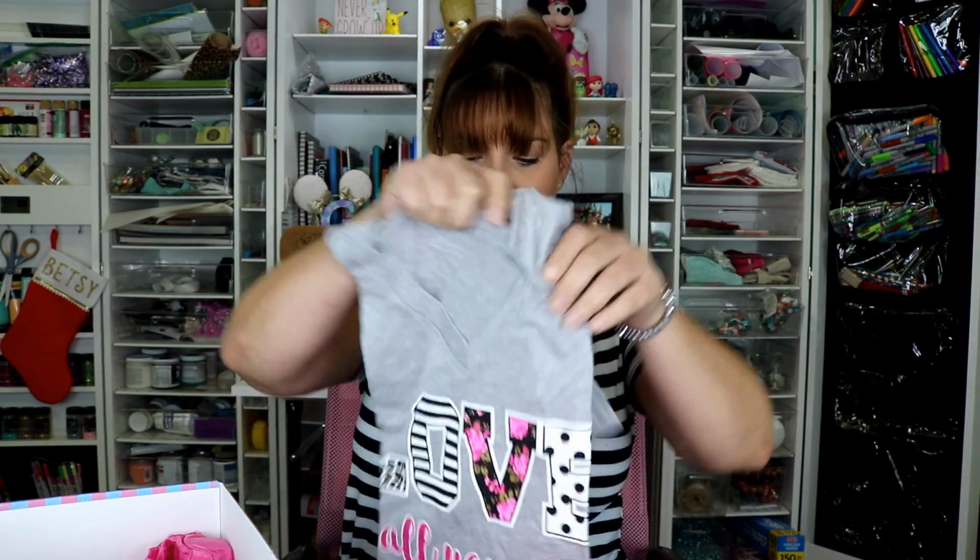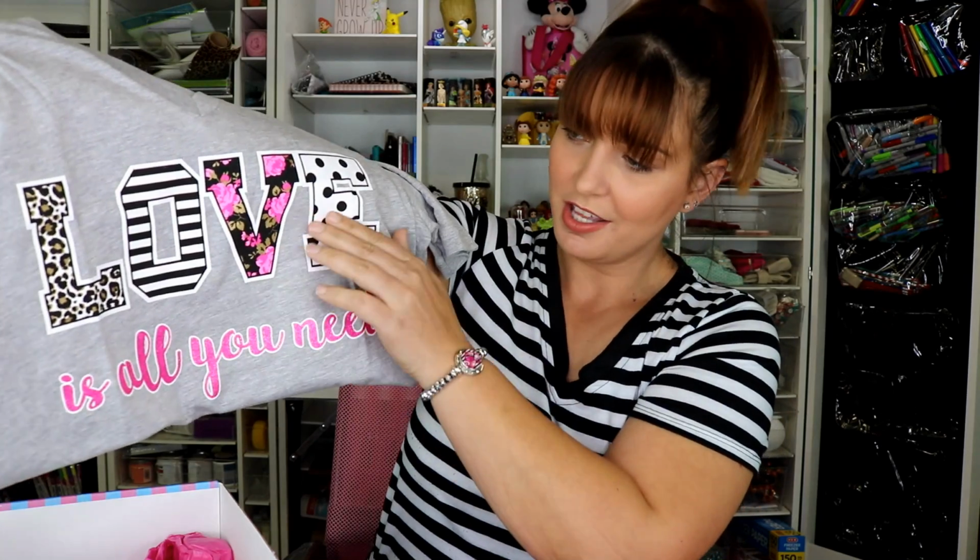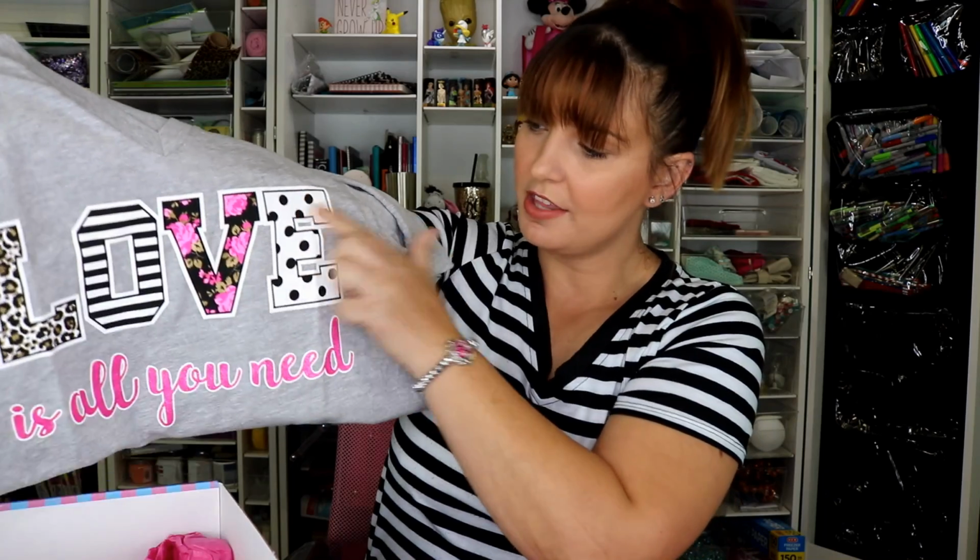Now the next thing we have, and typically it always includes a graphic t-shirt, and it says love is all you need, and that is super cute. It is a Bella v-neck, and it has the different patterns screen printed into the word love. There's a leopard, black and white stripe again, the floral that almost kind of reminds me of Lilly Pulitzer kind of, and then black and white polka dot, and then the text down at the bottom is a hot pink glitter. So that is super duper cute. And the Bella and Canvas t-shirts that are in here are a unisex fit, just so you know. Then, what else did I get?